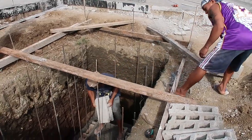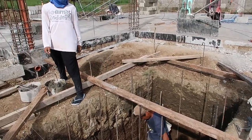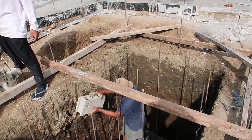Alright, so they're about to put it from the very top tip of the rebar. There you go.